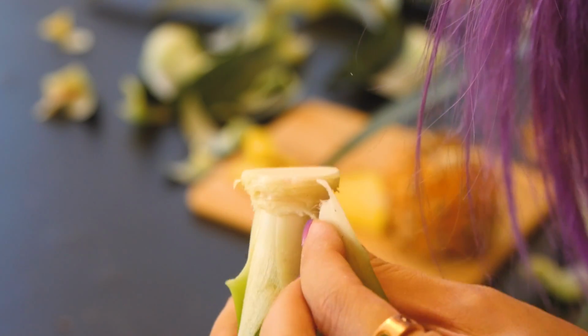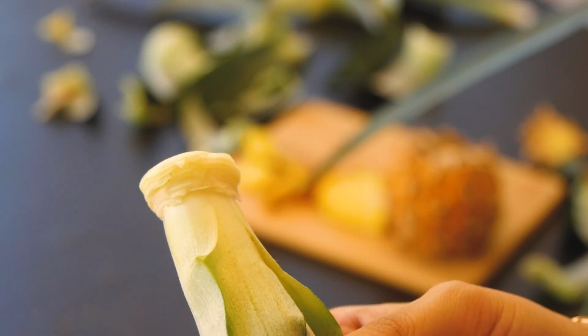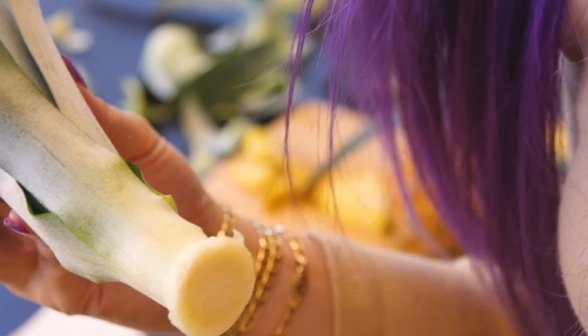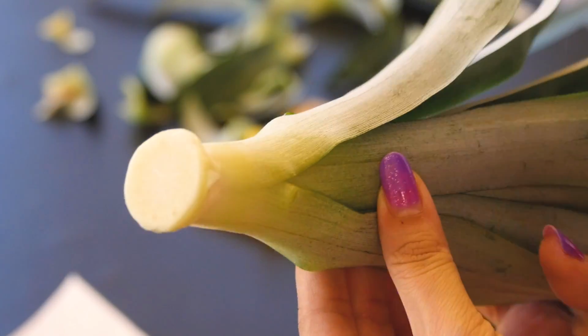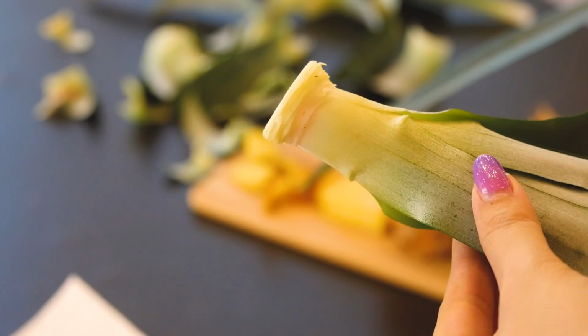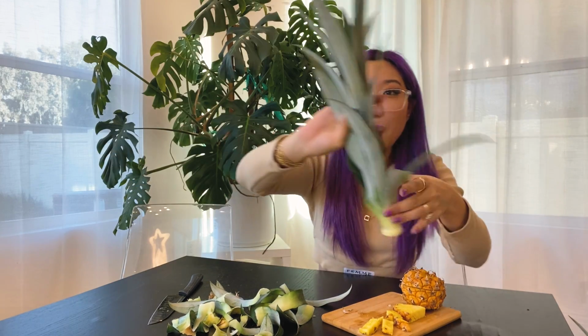I wanna leave it out so that the end can callus over a little bit, basically just dry up so that it's not a totally open wound. Allowing it to callus over just minimizes the risk of infection and reduces the risk of the entire plant rotting from the base up. So we're gonna leave it out overnight and just let this get all dried up, and then we will pop this in some water and start this propagation.